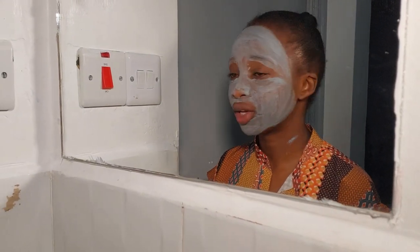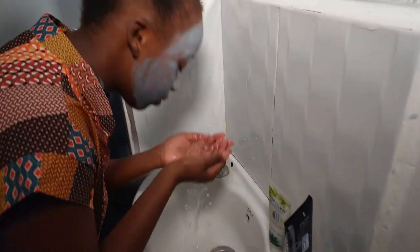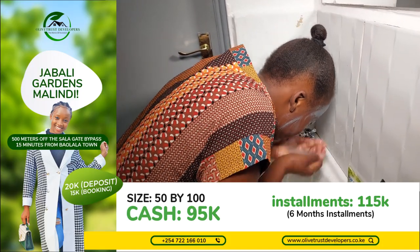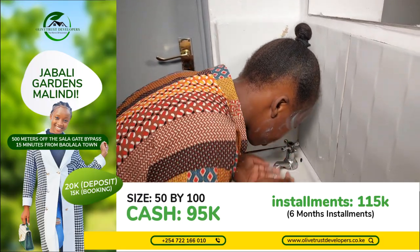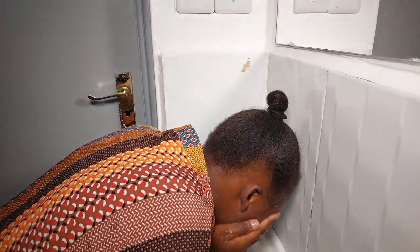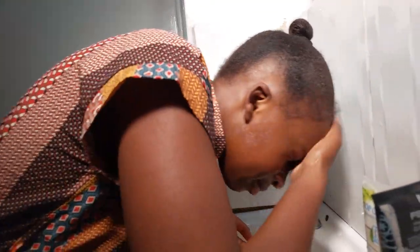We wash this off. Wash it off nicely. Do not wash your face with something hard. Please, be careful. Take care of your skin.